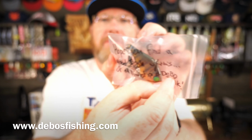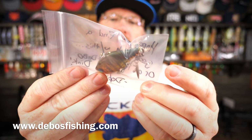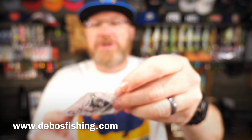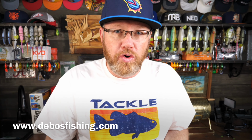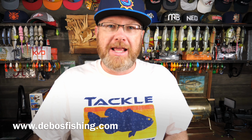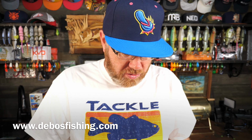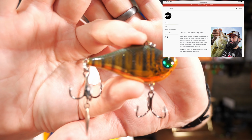And he wrote on here, he says, hope you find a good fish with this, or at least a Debo Dink. Debo. Now, what's unique about this? This is one of Debo's custom-made lures. That's right, he has his own lures. And if you would like to check his lures out, they are pretty sweet. Go to the website DeboFishing.com and you will see all of his custom painted lures.